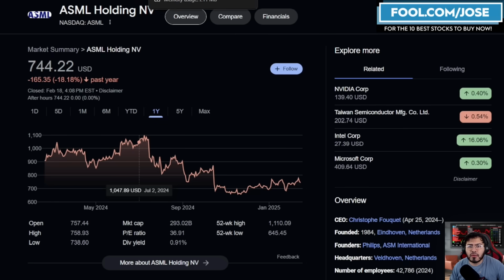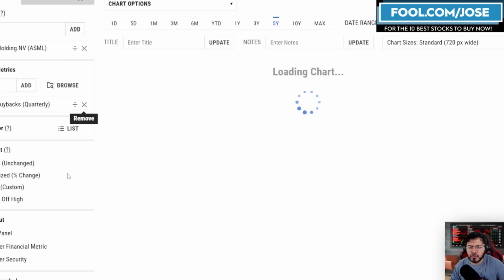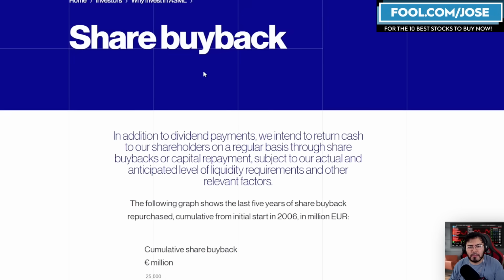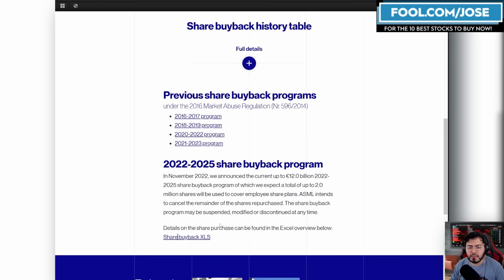Now, there are some other great things that we should know about ASML. The next thing I want to discuss is ASML in terms of buybacks. It is one that usually buys back a lot of shares. But in the past few quarters, it actually has started to slow down on some of their buybacks. And they actually even have a pretty cool Excel sheet that they update almost on a weekly basis. So if you want to know about it, go to ASML buyback program. And here you can take a closer look at their history table. You can even download the overall Excel file.